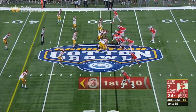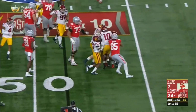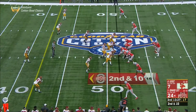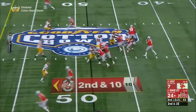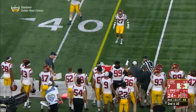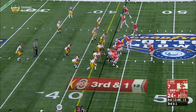They wanted to get involved. That's now a couple occasions where he's gotten in space and done damage. Here's the Texas native J.K. Dobbins. Stood up and driven back. No gain on first down. To the sideline, Austin Mack reaching for the first down and comes up about a half yard. Or like third down and about a yard and a half.